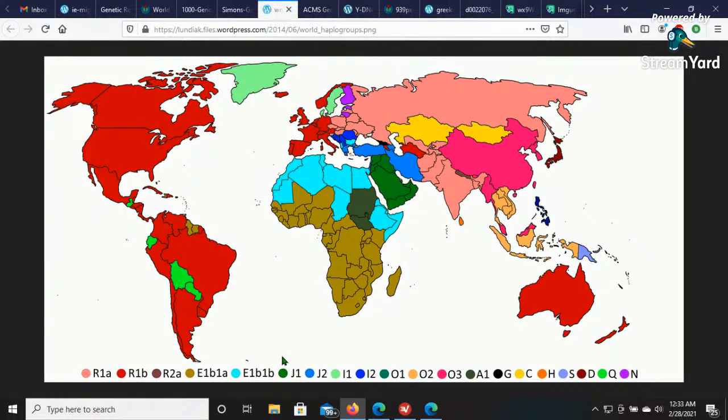Of course, in this area, they have the J1, which is Arabic. So all this green area here is Arabic, Semitic Arabic, and the J2, which is this lighter color blue here. Remember, I was saying Persia, Iran. J2 is all Jewish. So all this area here is predominantly J2. This lighter color blue, not this dark blue. This dark blue is I2, which is the same thing, which is Israel. So that's this strong signal of I2 here.